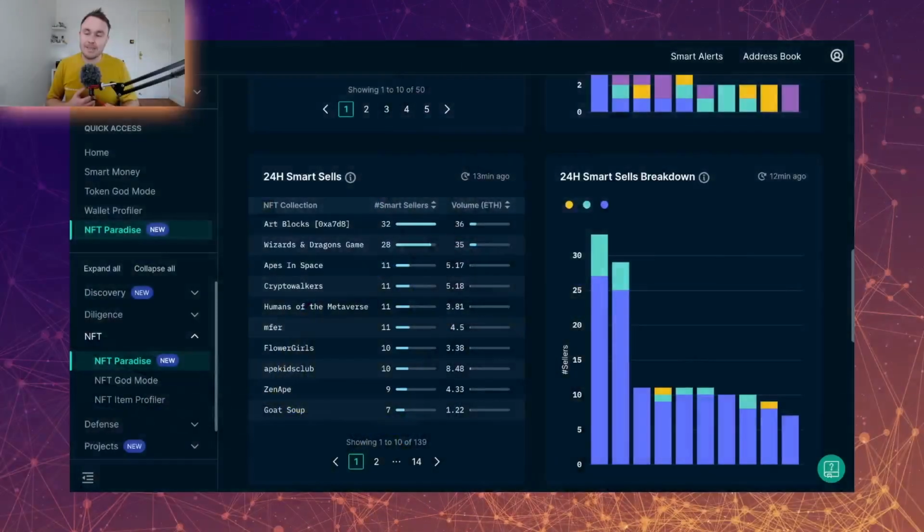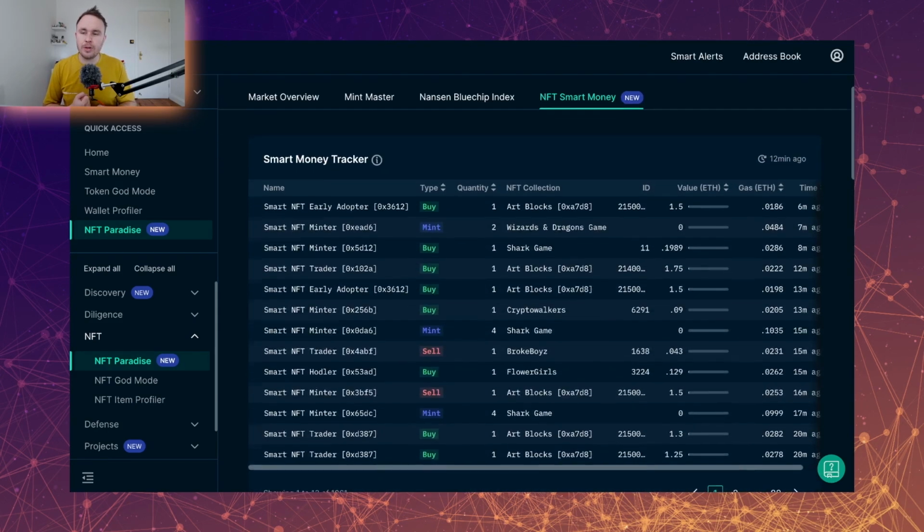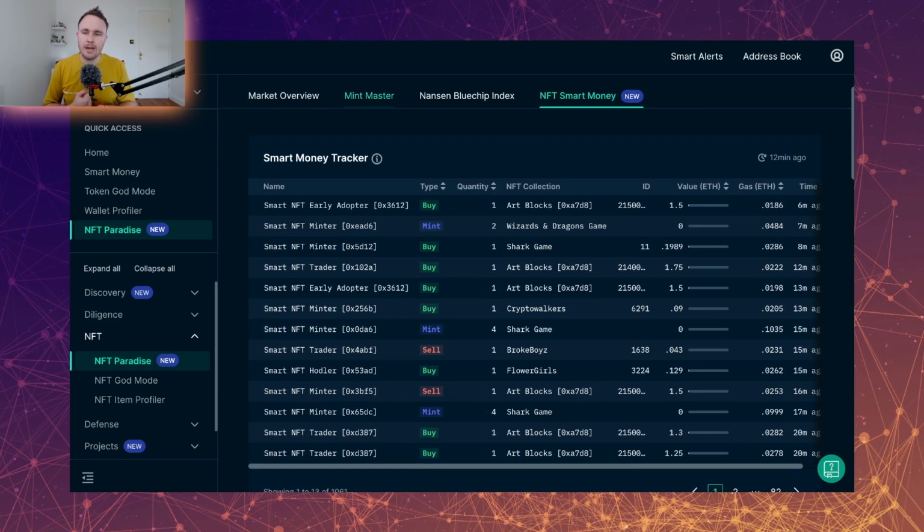So Nansen is a paid software and it is very detailed when it comes down to the data and statistics you can get. I've actually done a tutorial. You can watch it up there. It's quite long, it is quite detailed, but it breaks down some of the other aspects. This aspect of Nansen is quite new, so it isn't in that tutorial, but the tutorial shows you how to use the market overview, Mint Master and Blue Chip Index.